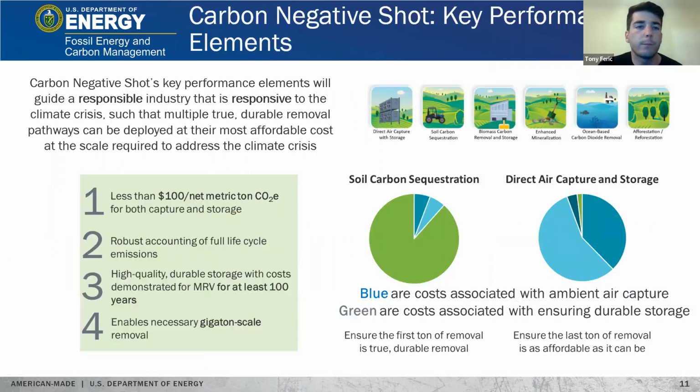Next slide, please. So around the same time that the name was changed, there was a DOE-wide initiative launched called Carbon Negative Shot. And so the main goal is to get CDR, so carbon dioxide removal, to the gigaton scale as quickly as possible and achieve a cost point of $100 per net metric ton of CO2 removed, which includes both the capture and storage step.